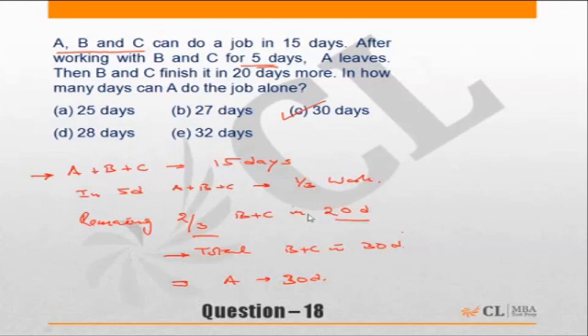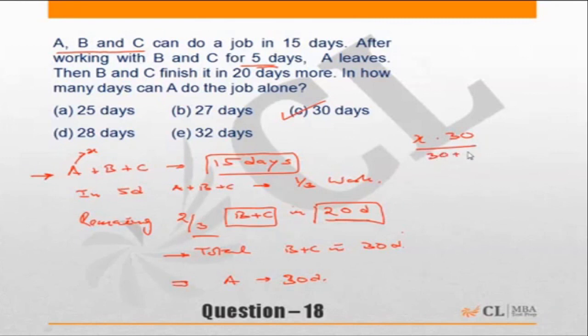It's like saying B and C are able to do the piece of work in 20 days. A, B and C do the piece of work in 15 days. Let me assume A does the piece of work in X days. So then you could have said X into 30 upon 30 plus X is equal to 15, which implies 30X is equal to 450 plus 15X, or X is equal to 30. So you could have then used this formula.